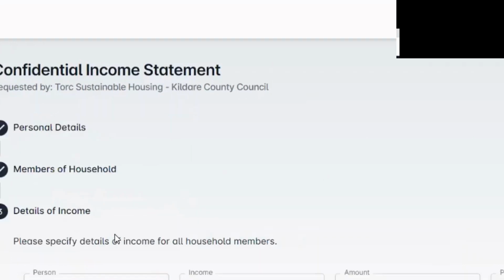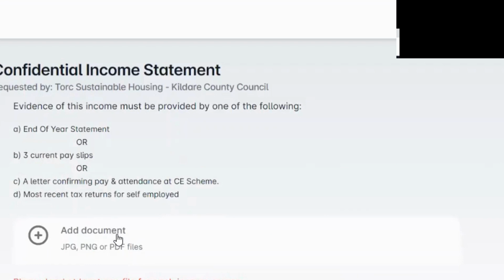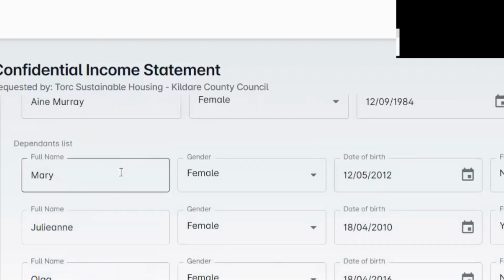So if we've requested proof, you'll just need to go back in and add a document here. Or if we've requested maybe that somebody in the household be added that may have been forgotten in the original CIS, you can go back and add them in this section here. So I think that's all in showing you how to fill out the form, what the form looks like.